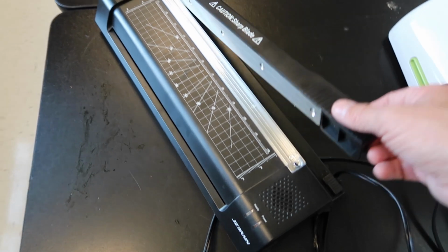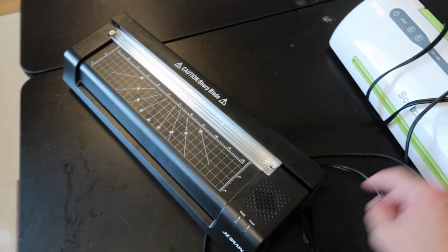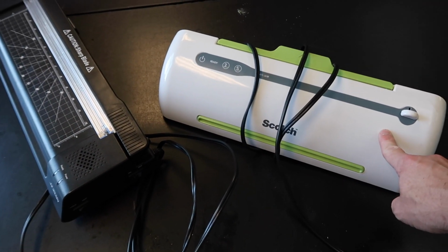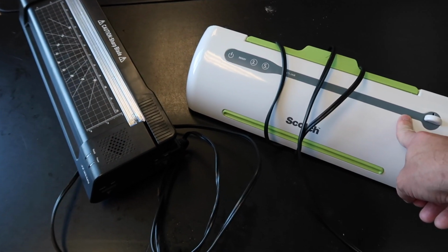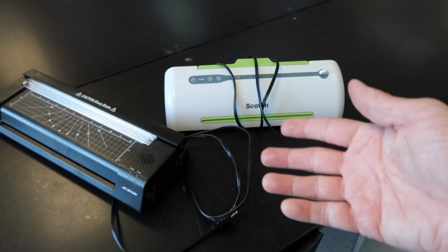And I'll tell you my honest review. This one has the built-in cutter. So if you don't already have one of those, this one's pretty amazing, and I got it on sale. But if you don't need the built-in cutter, or you have it, this Scotch one is more affordable, and this thing goes twice as fast, the Scotch one. So I absolutely love personal laminators, and I laminate materials that I can reuse every year.